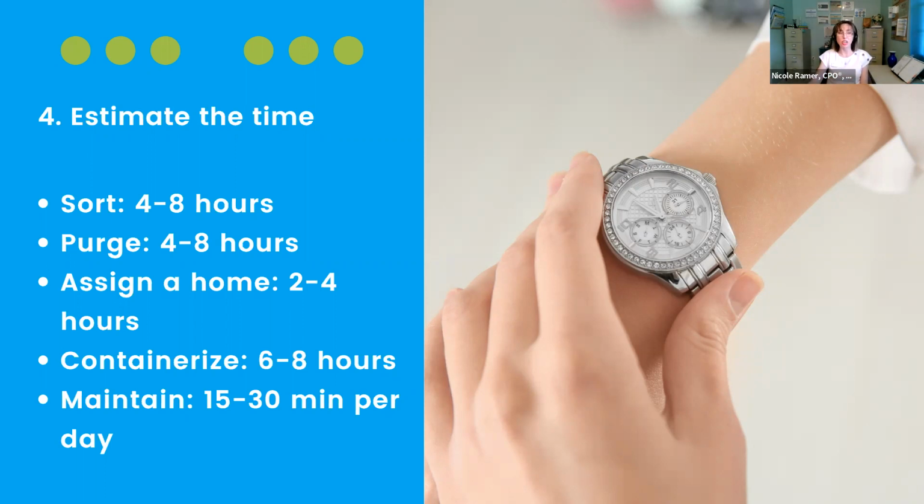And then maintaining it, once you really go through this process, the process to maintain it is going to take you 15 to 30 minutes per day. It's something we should all be doing too, is at the end of our work day, we are planning the day ahead, clearing our desk, making sure that we've completed everything we needed to so that we can focus on home, kids, you know, your personal life.